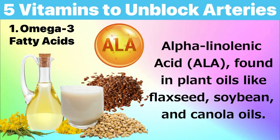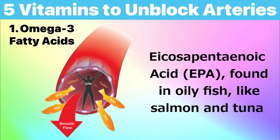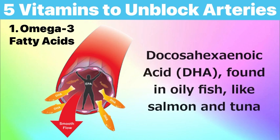Alpha-linolenic acid, ALA, found in plant oils like flaxseed, soybean, and canola oils. Eicosapentaenoic acid, EPA, found in oily fish, like salmon and tuna. Docosahexaenoic acid, DHA, found in oily fish, like salmon and tuna.